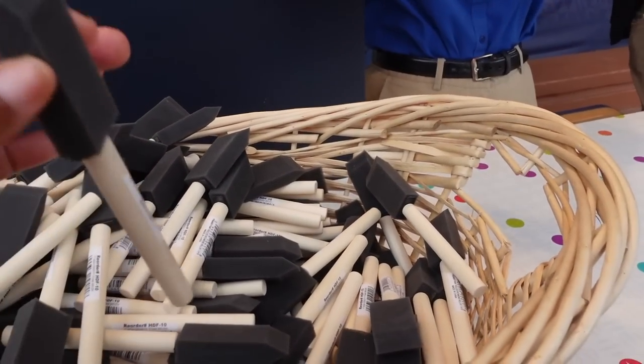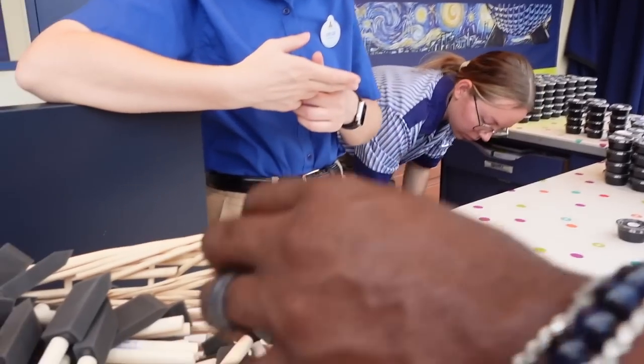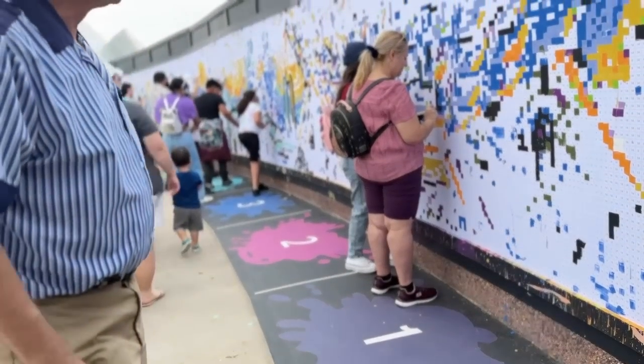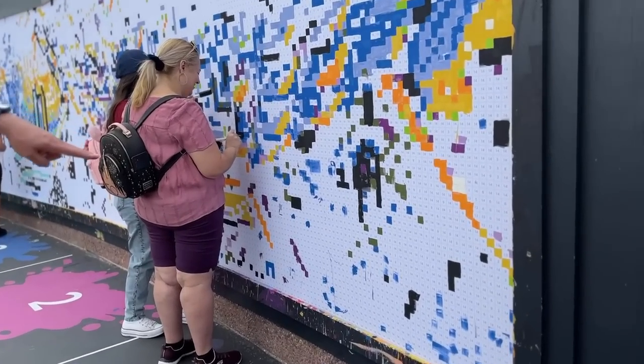Hi. Gonna grab a paintbrush here. Both those colors shall paint 6 squares each. Just don't open it until you get to the wall. It does stain clothes. Okay, thank you.